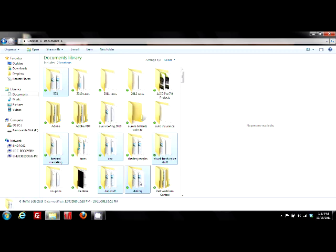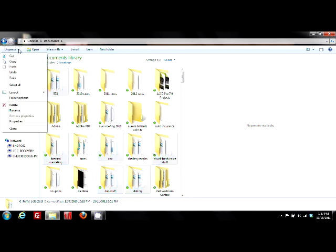It has a different shade of blue on it. Then when I'm ready, I just let go of my Control button, let go of my mouse, and then click on Organize. Again, this is Windows 7. If you're using Windows XP, you're going to see something that says Edit. I think it's also in Vista too. And then I'm going to copy it. I'm not going to cut it.